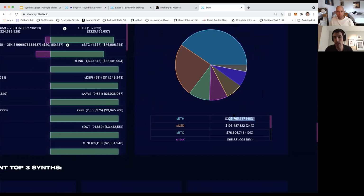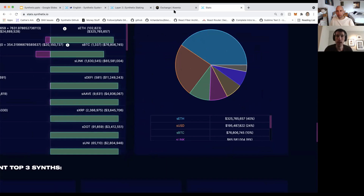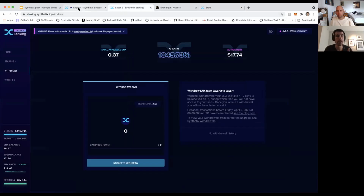You can see sETH currently makes up 40% of the debt pool. sBTC is 10%, sUSD is 24%. So for me, when I stake, I just want to basically mirror this debt pool. That way I'm not exposed to these crazy debt pool risks, right? Which there is. So I just wanted to explain that.